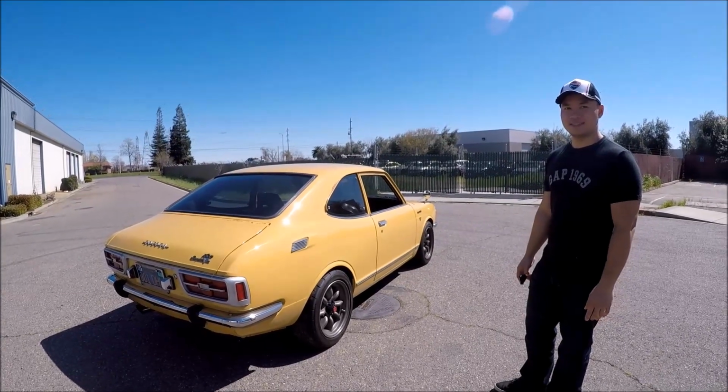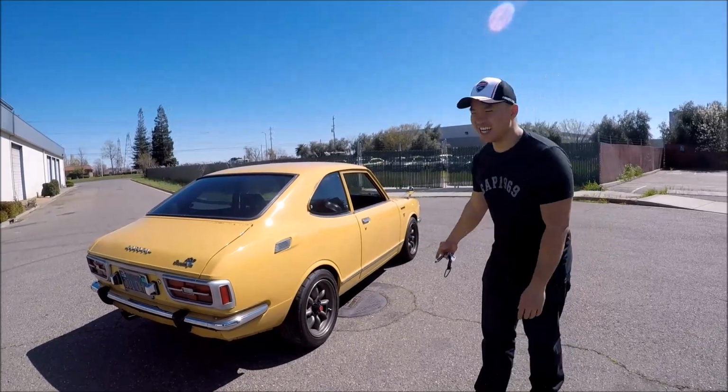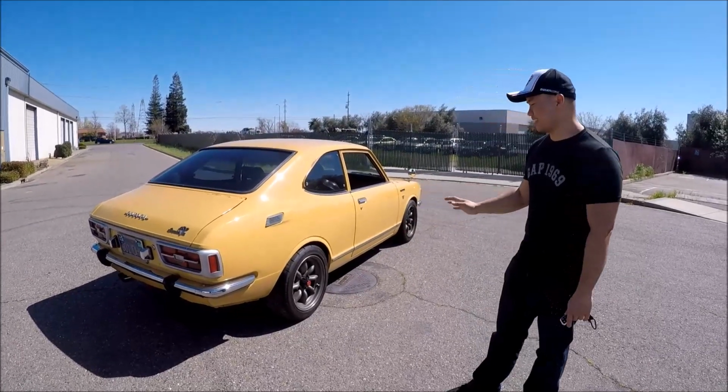So what kind of stance are you going for? Like, this is a functional stance. A functioning stance only? I mean, of course I take it to Thunder Hill and things like that, but I just don't want anything rubbing, anything too low.